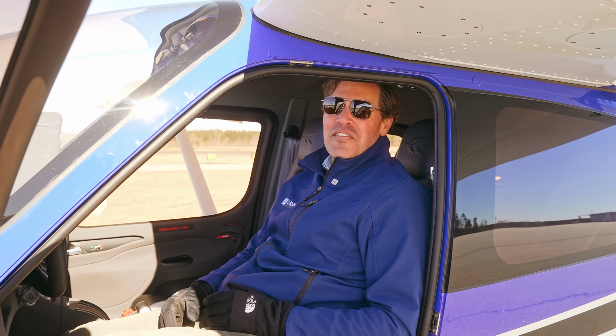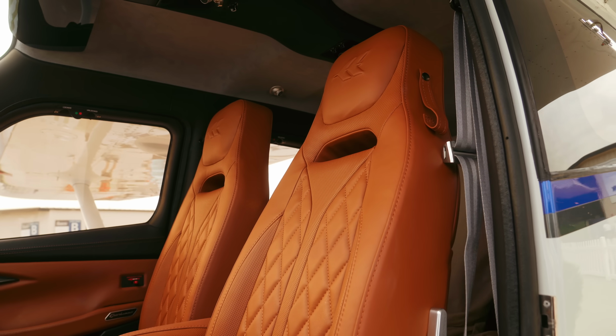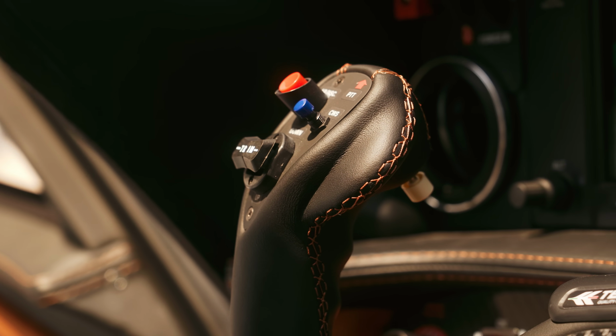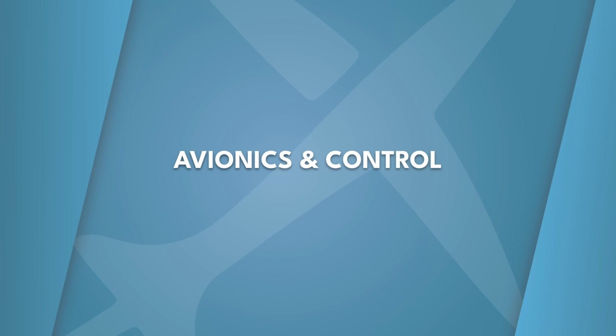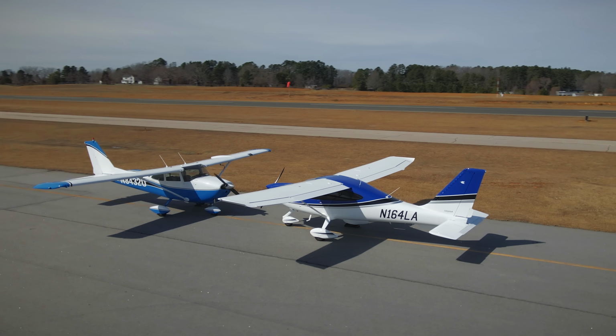And if you're looking for even more interior styling and design, the Tecnam offers the Grand Lusso. It features hand-stitched leather seating, upholstery. It looks like you're driving around in a Bugatti or something. It also features a flight management control panel that makes the use of the MFD even easier. For all intents and purposes, these aircraft are functionally identical in terms of avionics and controls.